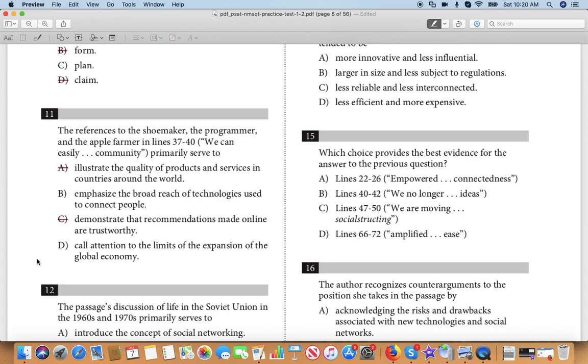But I'm telling you, kids are going to pick D. They're like, oh, expansion of the global economy. No, that's not the idea. One word can throw this off, and here that word, limits, does. It's not the limits of the expansion, it's just the expansion. So it's answer choice B. Any questions about that? No.